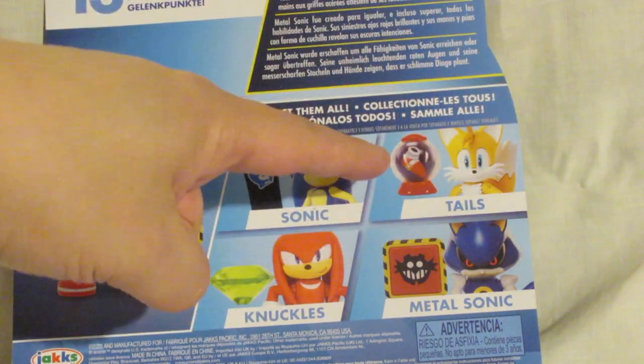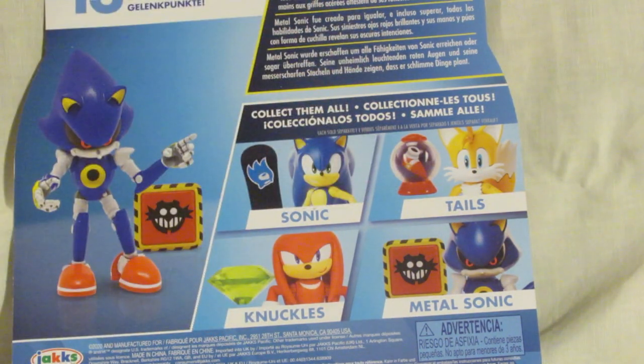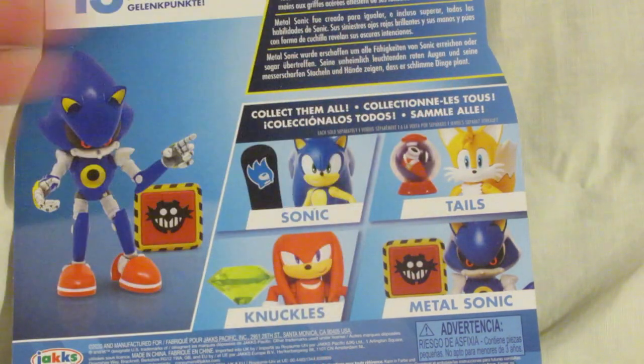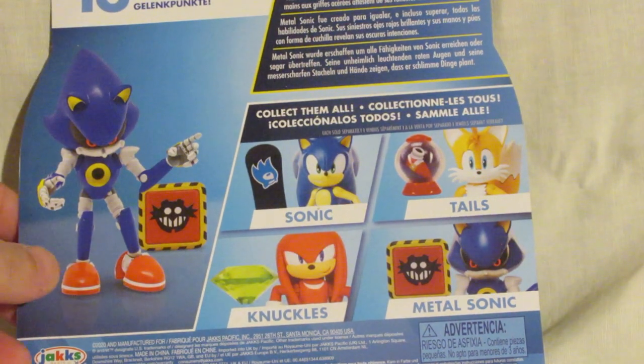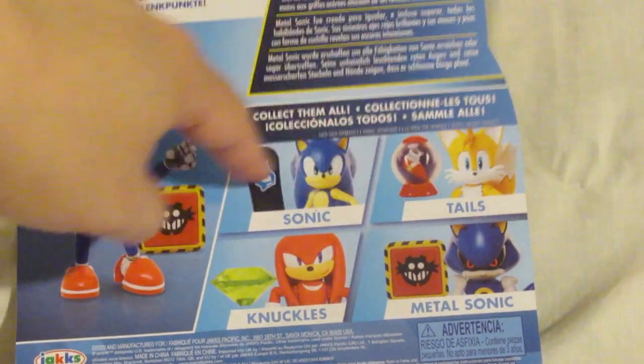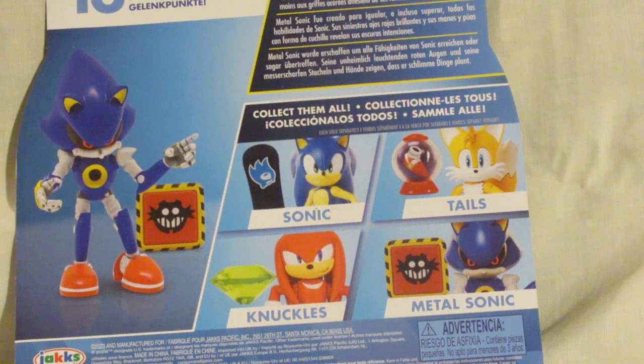This spot definitely should have been Amy Rose. Amy Rose and Metal Sonic came out in the same game and they're associated with each other. They should have been together. That's what I'm saying. It was a poor decision to limit the wave to these characters. And having two re-releases, one re-release is okay, but two is just out.